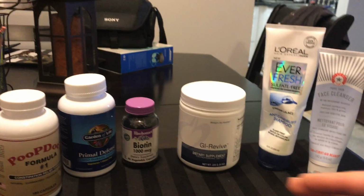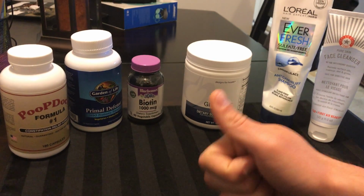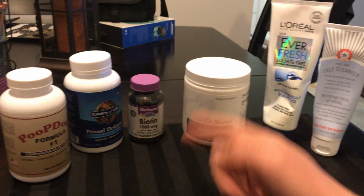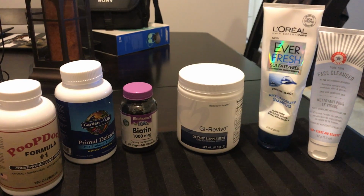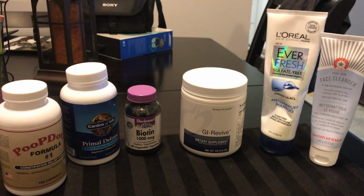Your good probiotics in your gut go down, good bacteria goes down, bad bacteria goes up. You get constipated, and it's a vicious cycle continuing to go on and on and on. And that's really important to address and to learn about. Knowing that will help you to treat your seborrheic dermatitis.